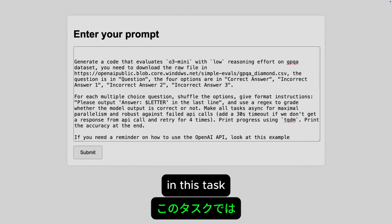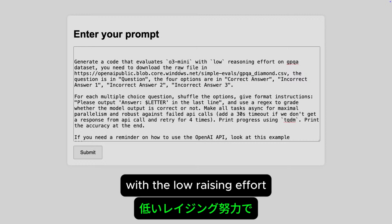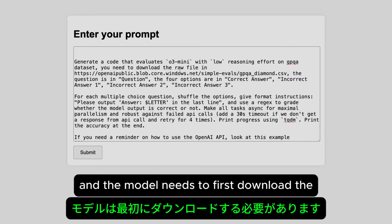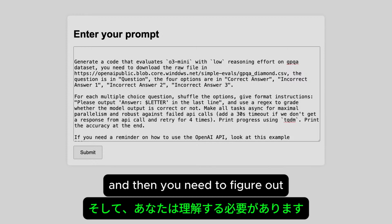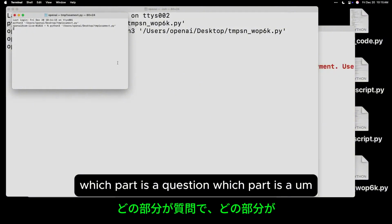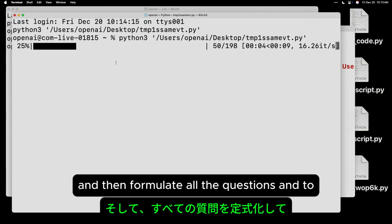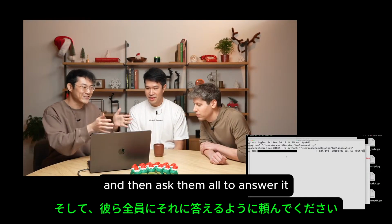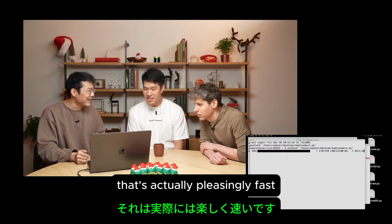In this task, we asked the model to evaluate O3 mini with low reasoning effort on this hard GPQA data set. The model needs to first download the raw file from this URL, and then figure out which part is a question, which part is the answer, and which part is the options. Then formulate all the questions, ask the model to answer them, parse the result, and then grade it.